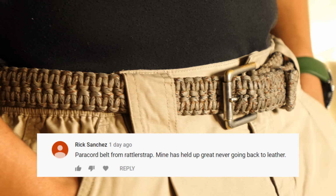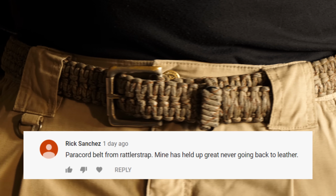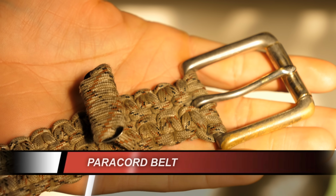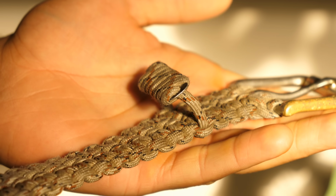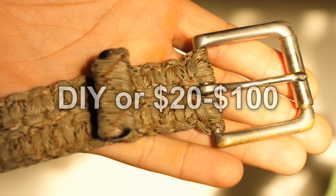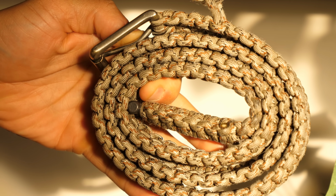Up next is a paracord belt. The reality is you're always going to need a belt, so why not make that belt multifunctional? At least if you get yourself in a bind, you know that as a last-ditch resort, you have hundreds of feet of high tensile strength cordage wrapped around your waist. I've worn my paracord belt for nearly 3 years straight, and I swear by it every day.